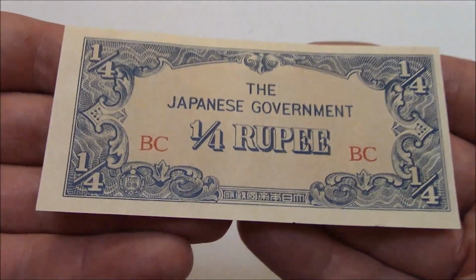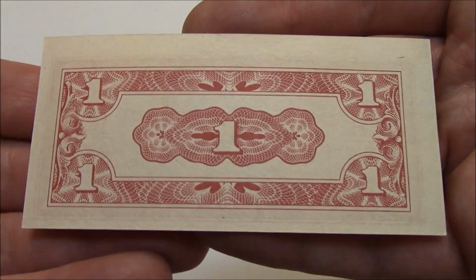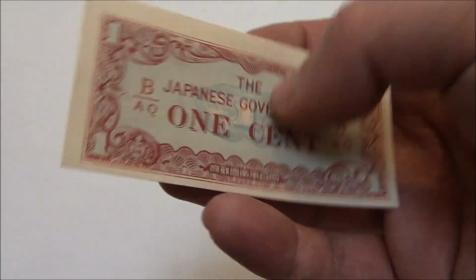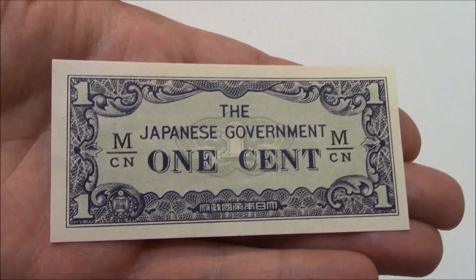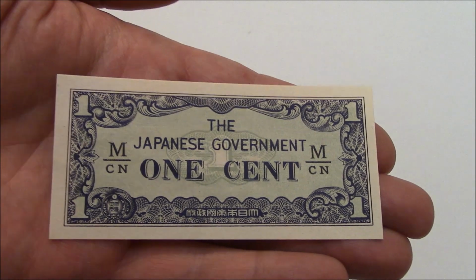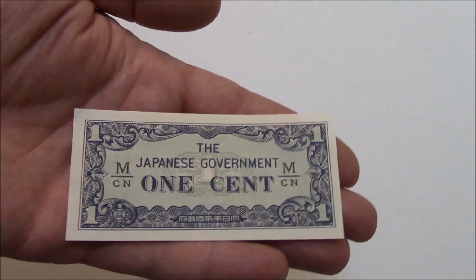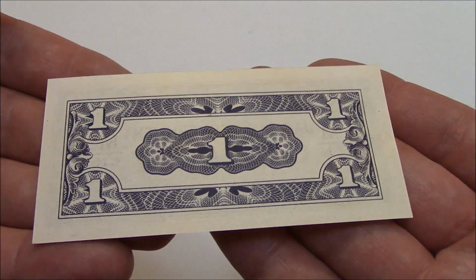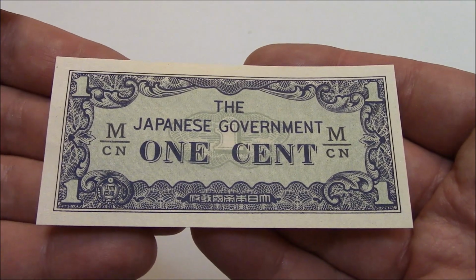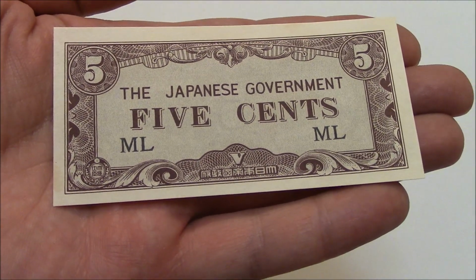Okay, this is a quarter rupee from Burma. This looks like it was never circulated. Here's another one from Burma. It has fractional serial letters. This is from 1942. This is from Malaya. Fractional block letters that are on this note. This is from 1942. And this looks so clean. Very, very clean note. Doesn't look like this was in circulation. This is from 1942. This is from Malaya, when they occupied Malaya.